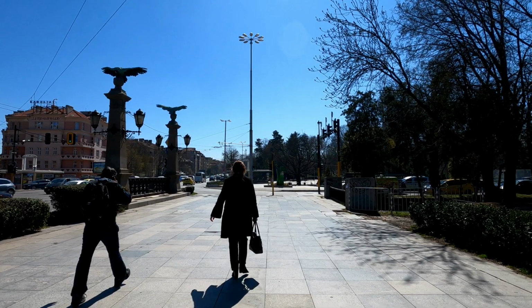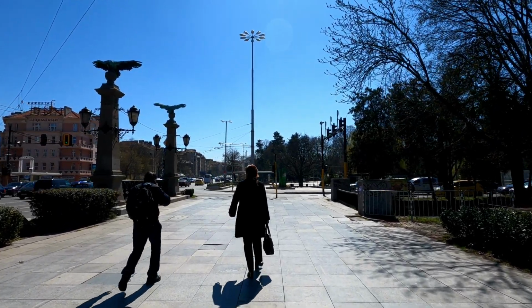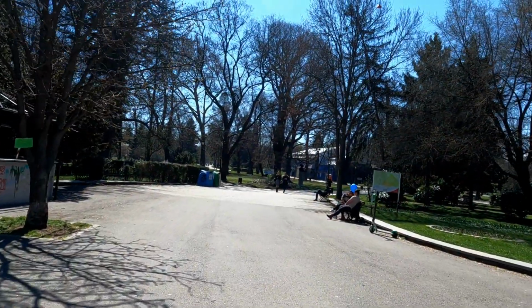I'm currently in the Borisovata Gradina park in Sofia. This is the biggest park in Sofia and it's 140 years old.